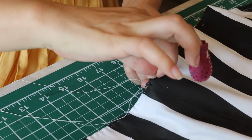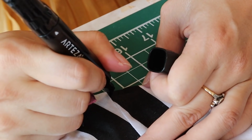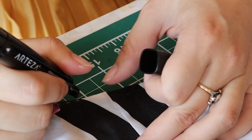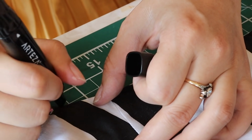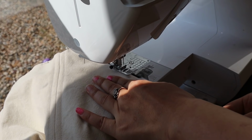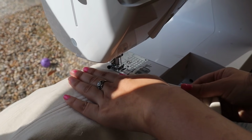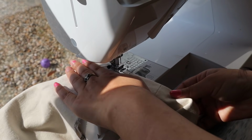Now, instead of matching stripes up for this area, I simply used white silk thread to sew everything and then painted those white pieces black on the black stripes using Arteza fabric markers. For the neckline, I simply got a machine and stitched the neckline together. I pinned the front angle pieces together as well and then used the machine to sew it flat.